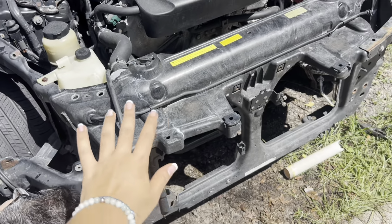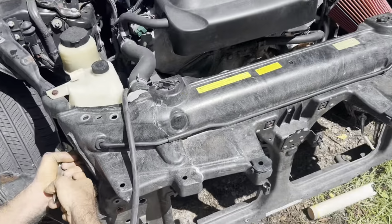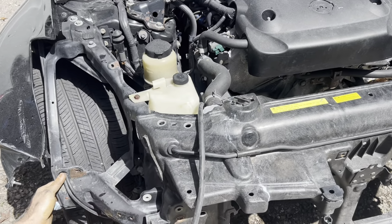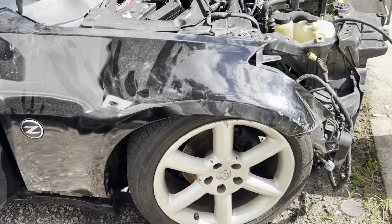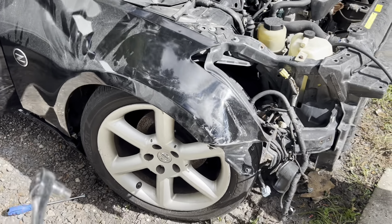This is the new radiator core support that I picked up. Fits pretty good. Just testing out the fitments of things and bending things back in place. I'm taking off the fender now so that I could put on the new fender.